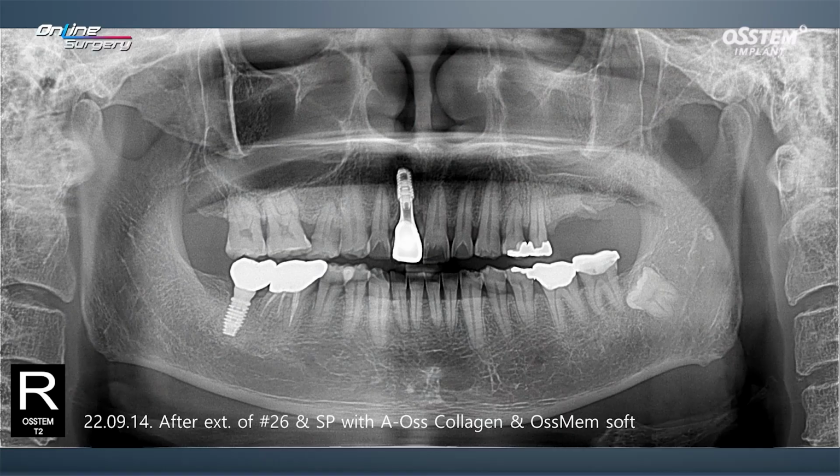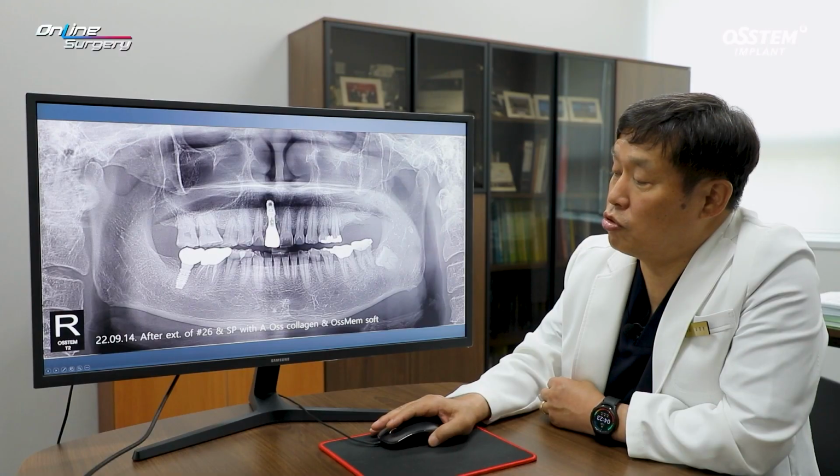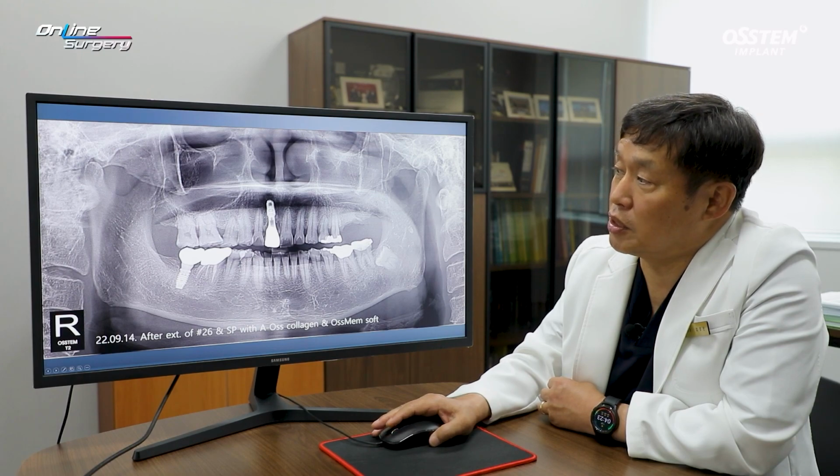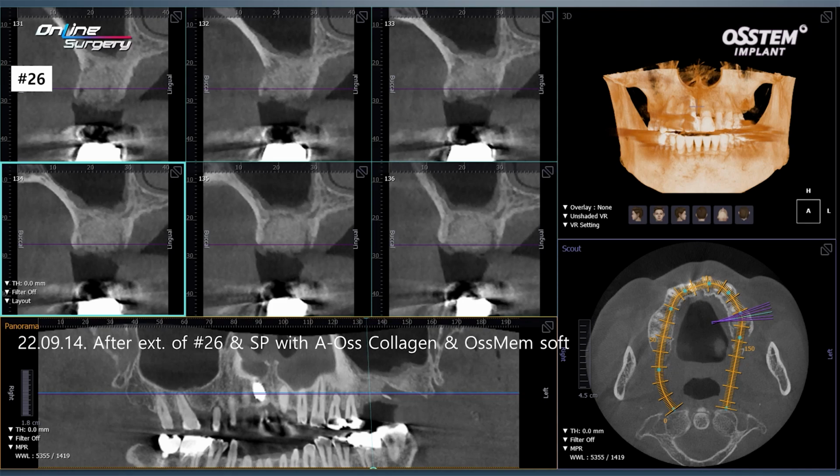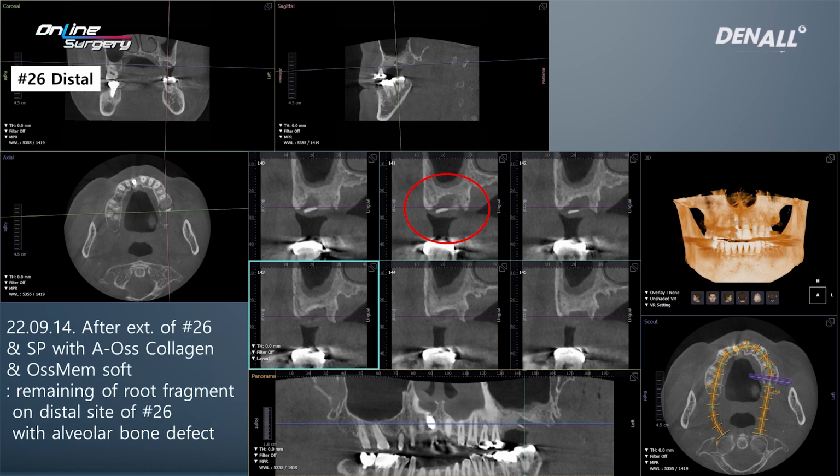If you look at number 26 in the distal area, something odd was observed. Looking at the previous CT, there was a root fragment, but it was not properly removed. CT was taken in number 26. Socket preservation was done nicely, but in the distal area, as shown, there was a root fragment and a bit of bone defect.